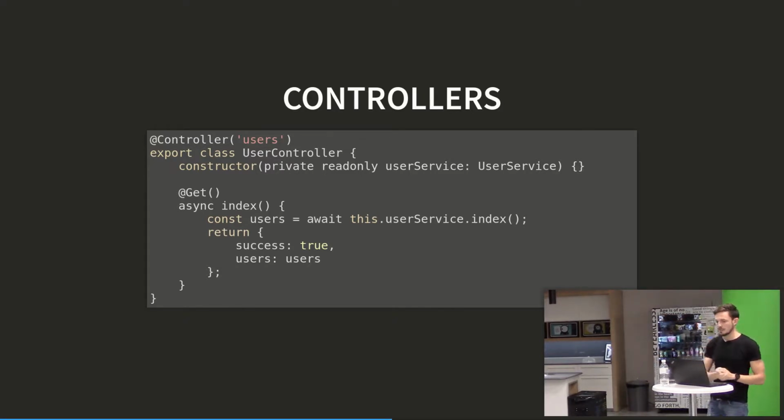It's that simple. What you can also see in this, and this is the important part, is that there's this private read-only service, user service in the constructor. That's the injection. So you don't actually create the user service in this controller, it gets injected into the controller. And I'm going to get to the strength of that in a moment.